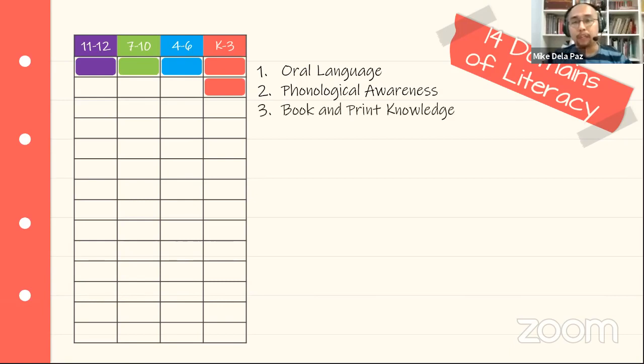Then you have book and print knowledge. This is one way of knowing if your child is ready to learn how to read, if he or she knows where is the front of the book or where's the back portion of the book. Also, kasama rin dito yung side sweep na tinatawag. Di ba? When we read in the Philippines, or if you're using English or Filipino, or even mother tongue, we move from left to right and then from top going to the next line. So return sweep, left to right, and then you return sweep, go down the line, then left to right again. So kasama yan.